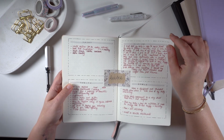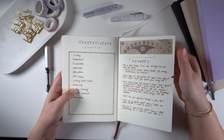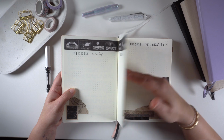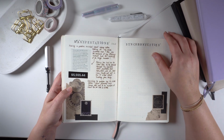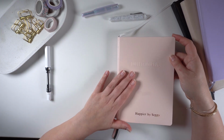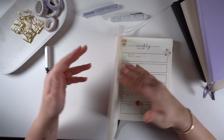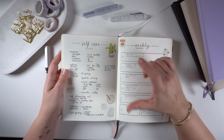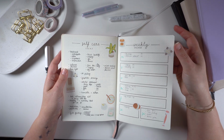So number one, I have to say I have really enjoyed this journal overall. I used to use just the A5 medium dot grid journal from Leuchtturm, which I still don't have any problems with. I still love it. However, I've been doing the actual bullet journal, and I have to say the quality of the paper and just the overall feeling of it is a lot more luxurious for not that much more expensive. So I do recommend this one over the A5 medium journal.